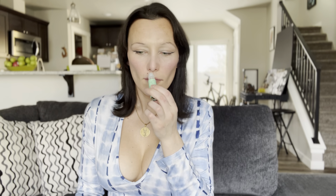The next one I'm going to talk about is called I Feel Ya. Now this is a really beautiful one. This gives me soapy, showered, clean vibes. This has a clean skin scent sort of thing going on. It reminds me a little bit of Irish Spring, if I'm honest. And it smells really, really good.